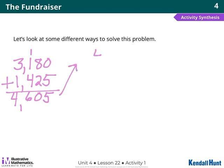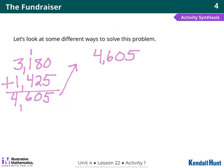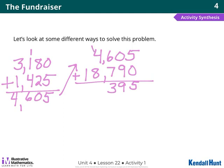I'm going to take that number and add the next number, 18,790. What's 5 plus 0? 5. 0 plus 9? 9. 6 plus 7? 13. Thank you, Jerica. 3 down, carry the 1. 1 plus 4 plus 8? 13. Guys need to work on your math facts. My goodness. 1 plus 1? 2. Okay.